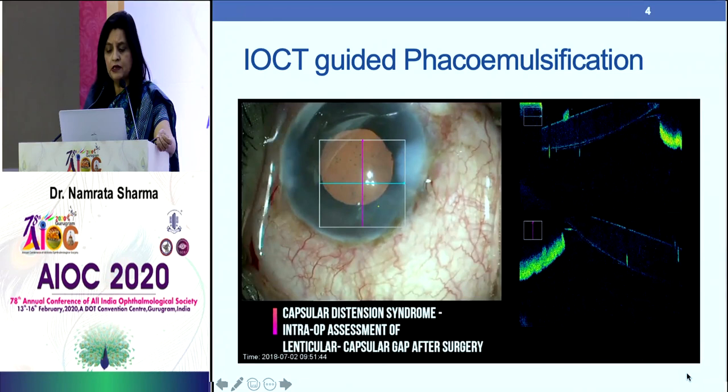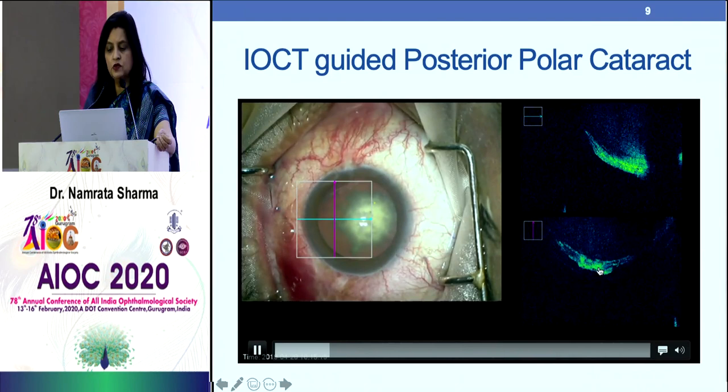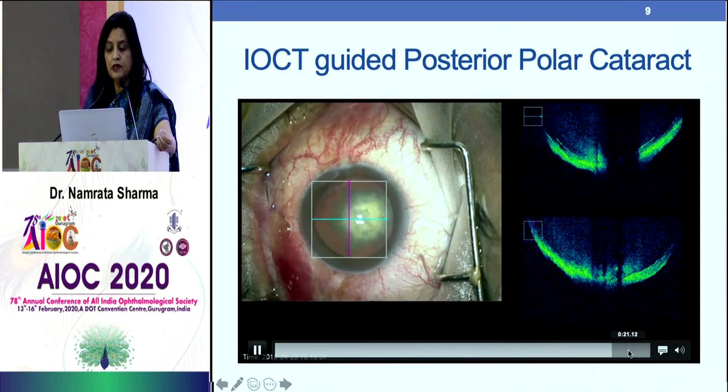Now again, in cases of posterior polar cataract, for instance, this is a posterior polar cataract. Again, you can actually make out what is the relationship between the posterior capsule and the overlying cortex and the nucleus, and whether any defect is present or not. And one can modulate the surgery accordingly.